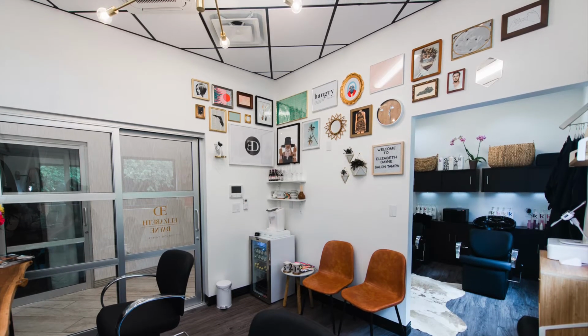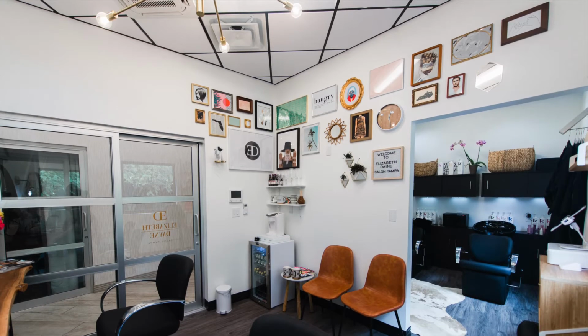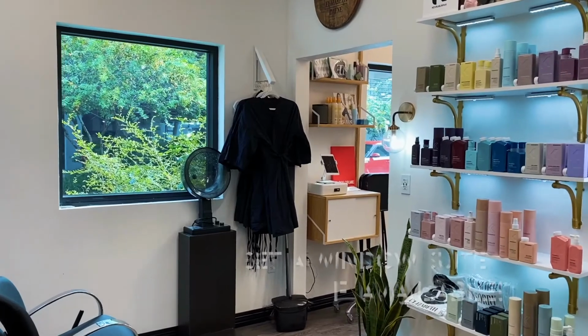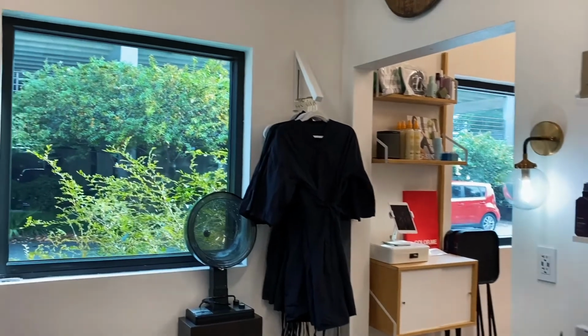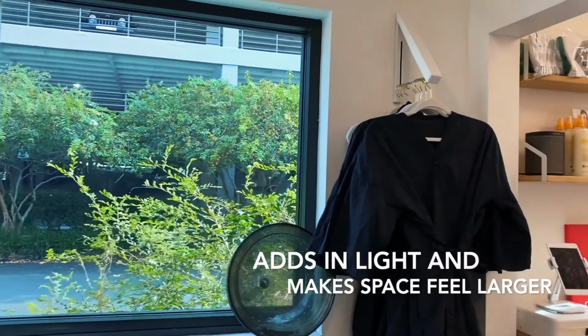If you do a single suite, or if you do a double or 2 singles that are connected like ours, I would highly recommend to get a window suite. Now they're really popular because look how beautiful they are. They give off so much light. They make the room feel so much more open and inviting.